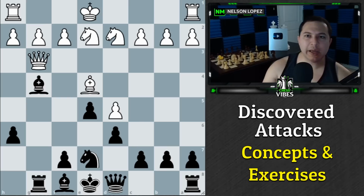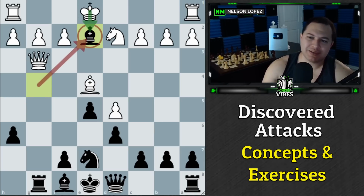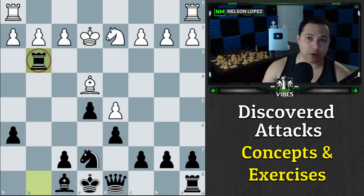It's black to play. What move should black play? Well, if you had a chance to look at that, the move is bishop takes e2. And normally just trading a bishop for a knight is just going to be a trade. It's not really a big deal. But in this case, what did we do when we moved the bishop? We unleashed our rook, which is lining up on white's queen. We can simply take the queen and we're going to win their queen.